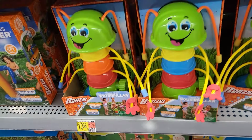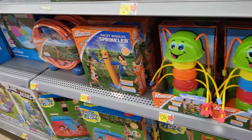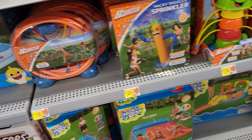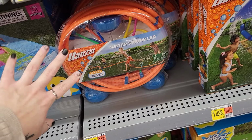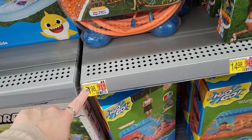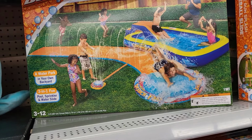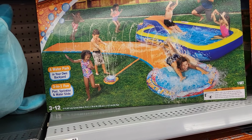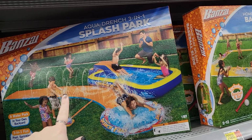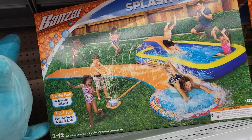This little one right here is $12.98. $10.98 for these. Wacky Wiggle Sprinkler, $14.98. Oh, I have one of these. These are actually really fun when they're working right. $11.98. 3-in-1 Splash Park, $47.98. That's Aqua Drenched 3-in-1 Splash Park. There's a lot going on in that joint.